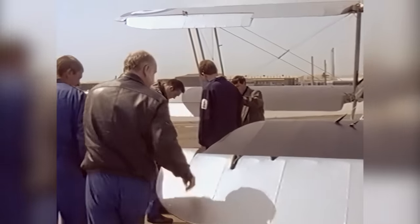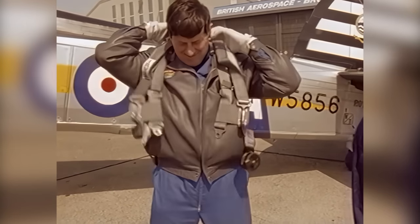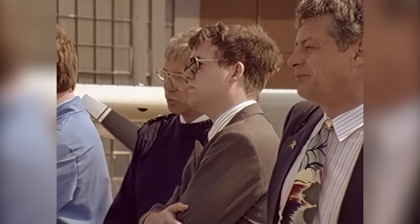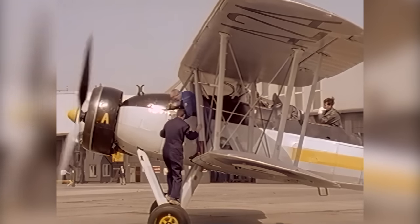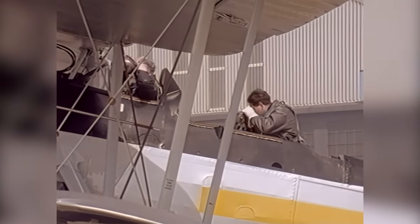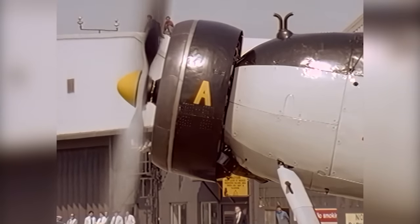W5856, again about to fly, represents not only a tribute to all those brave pilots, observers and gunners who flew Swordfish operationally for nearly 10 years, but to the Fairey Design Office, whose vision resulted in such a masterpiece. The Fairey and especially Blackburn production teams, and all those directly or indirectly involved in the magnificent 2.5 year restoration. May it fly for many years to come and serve as an inspiration for future generations. W5856, 52 years young and a string bag reborn. Bon voyage.